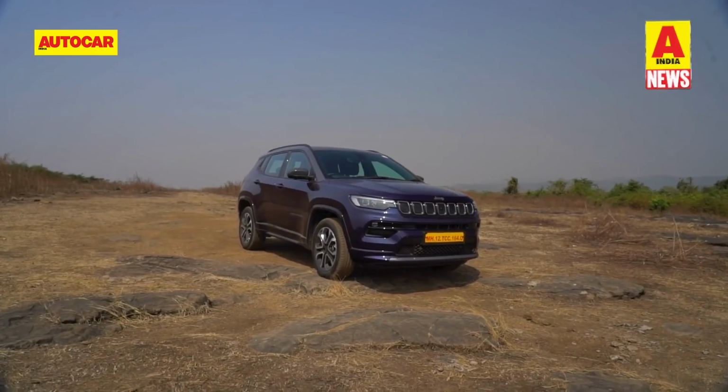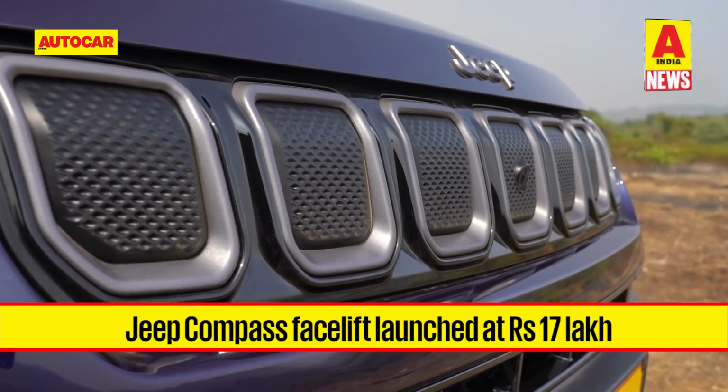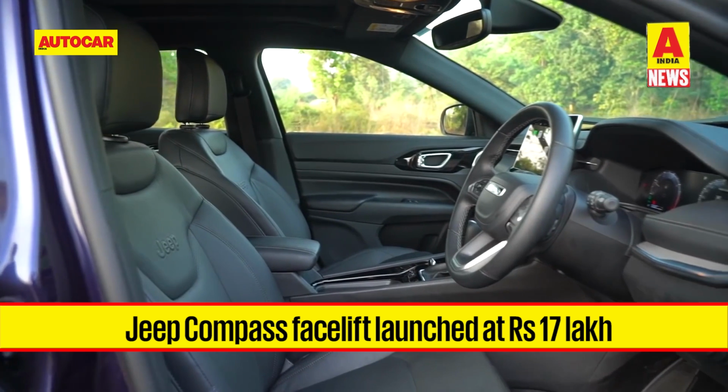There was only one launch this week, but it was a big one. Jeep introduced the facelifted Compass in India, which gets a number of minor changes on the outside, but some key changes on the inside. The Jeep Compass facelift has been launched in India, with prices starting from Rs 17 lakh and going all the way up to 28 lakh 29,000 rupees.